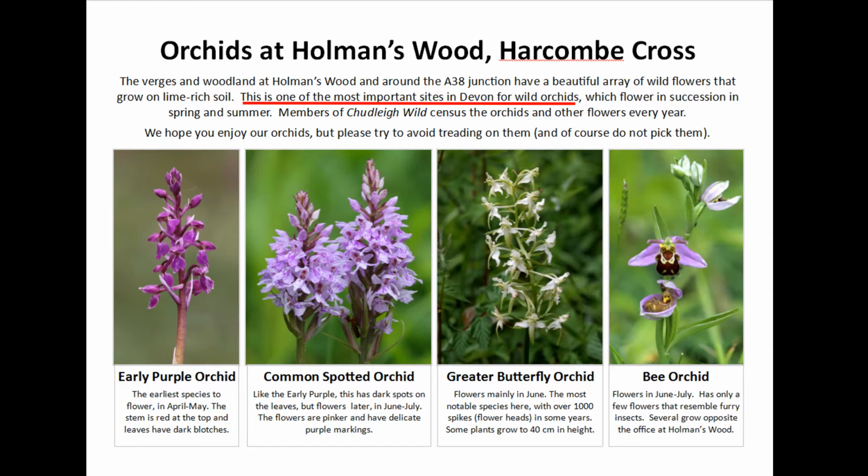We've recorded, I think, 9 species of orchids here over the years. They've been monitored now for several decades by Michelle Hughes, and Chudleigh Wild has latterly taken over the job of counting the orchids as best we can. In 2020 that was a fairly well spaced affair, of course, as we were socially distanced, but we did come up with these totals.